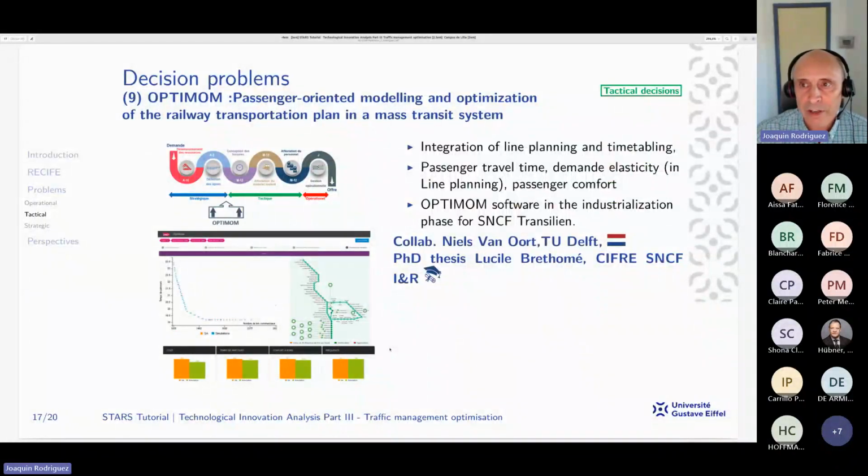Now I will also present another tool that was developed at the tactical decision level. Its name was Optimum. It is a passenger-oriented modeling and optimization of the railway transportation plan in mass transit systems, that means in an urban context. The goal is to integrate what we call line planning and timetabling. I just recall that line planning is to define the stop pattern and the frequency of the lines, and timetabling is to define each timetable, each start and arrival of the trains in an infrastructure. So in this case, we have to take into account the passenger view.